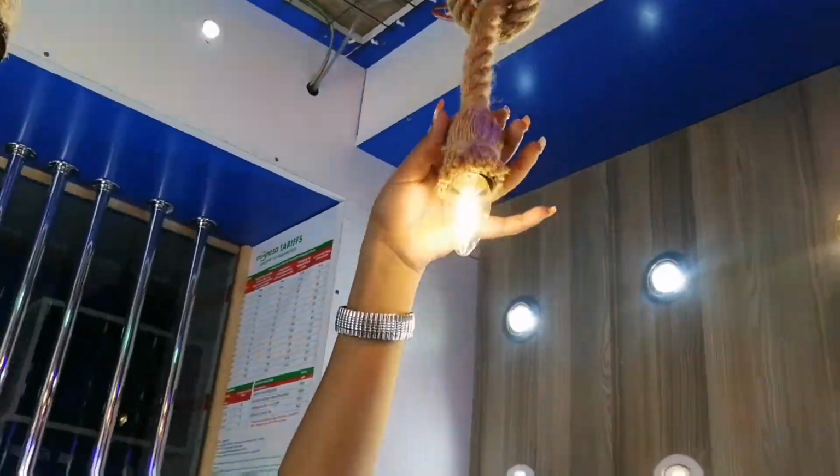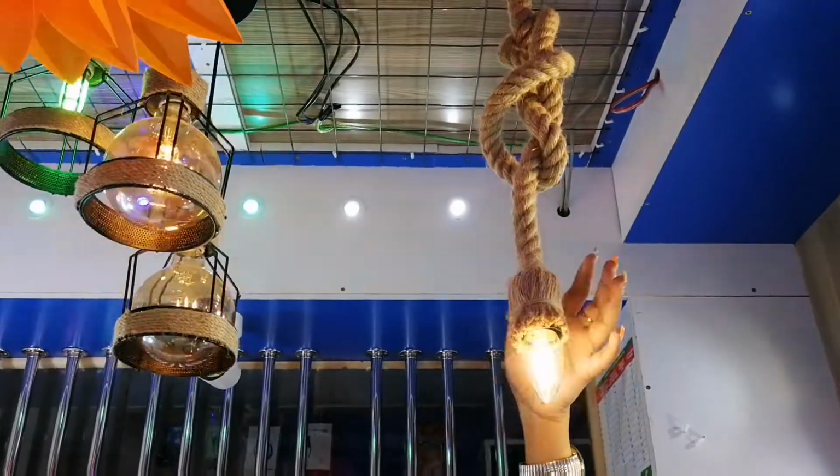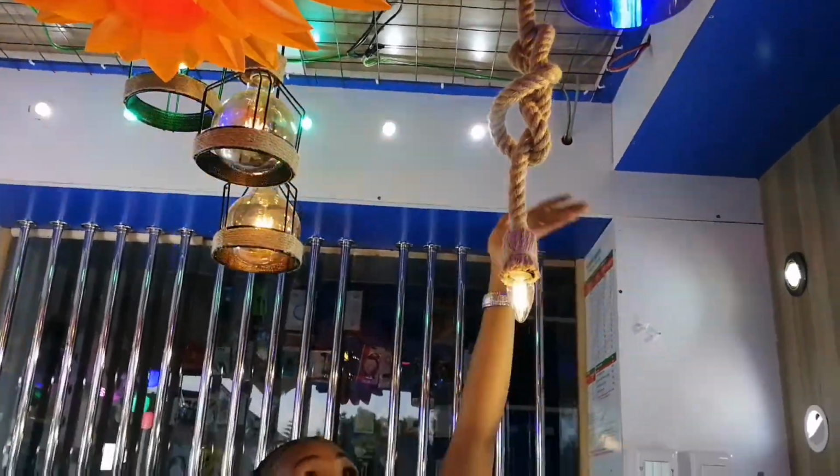So this one is a rope light. It goes for 1,800.